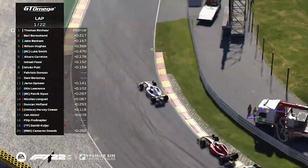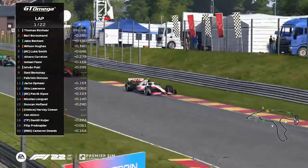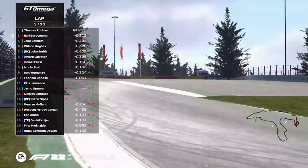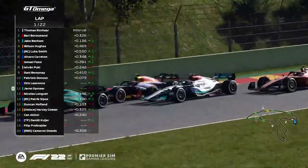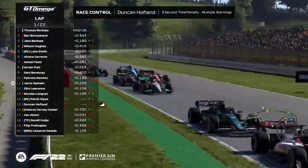Absolutely, yeah. Jake Benham's got on an alternate strategy. He's on mediums compared to everyone else on those tyres. Caraton is on mediums as well as they come through down towards Brussels. Great stuff from Ronhaar. Got the start that he needed. Barry Burman tried to go around the outside into the end of the Kemmel Straight, but wasn't able to do it. Benham now needs to make these medium tyres work early on.